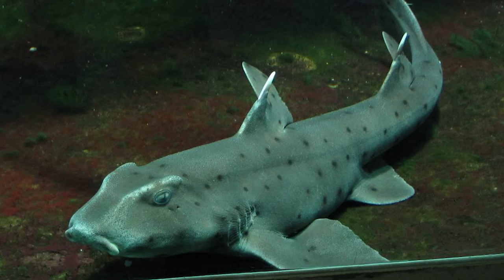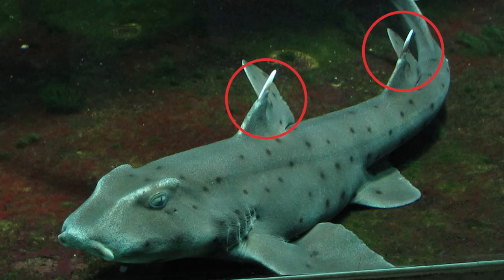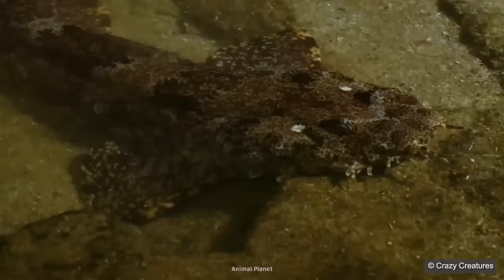They also have ridges over their eyes like a dinosaur. Their eyes lack a nictitating membrane, so they are unprotected, but they have spines coming from both of their dorsal fins, hence the name horned shark, so that makes up for a lot. Not too shabby.